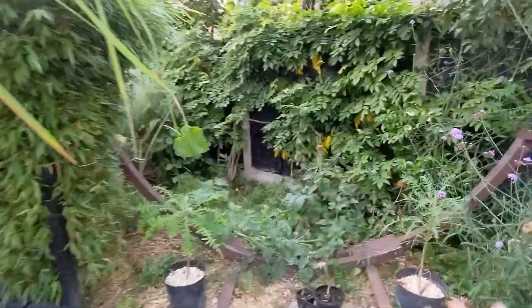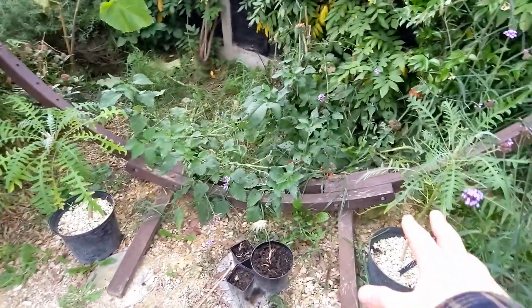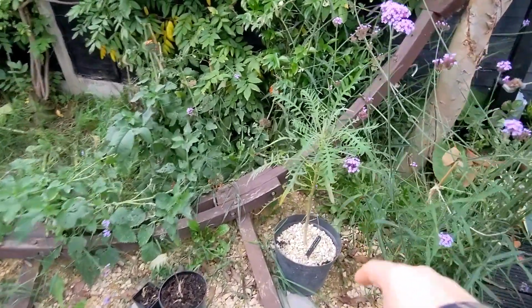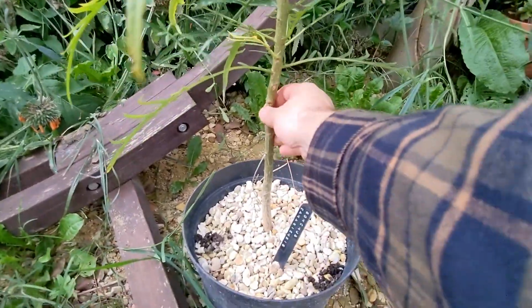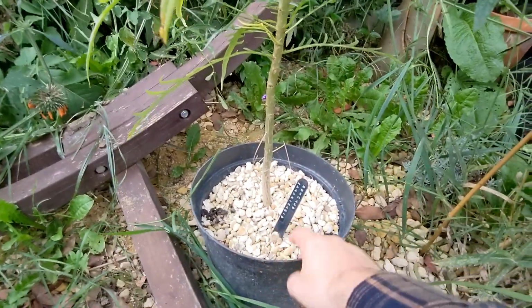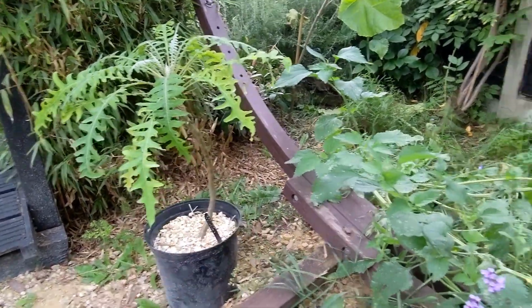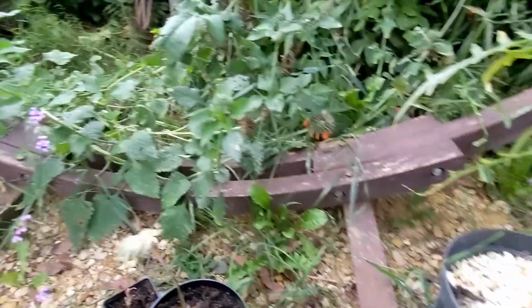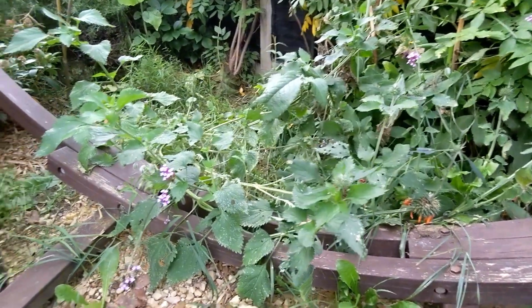I'm just heading up to where my hammock normally sits. The hammock is away for the winter. I've got a couple of things in pots. I've got a couple of Sonchus. This is Sonchus canariensis that's done really well. Again, grown from seed. Nice woody stem. Definitely needs a bigger pot next year. But in terms of overwintering, I'll just stick this and this one into the greenhouse. I don't have a lot of space.